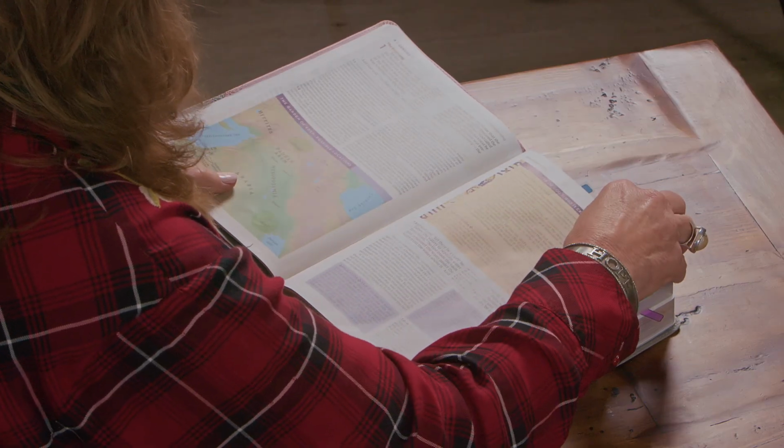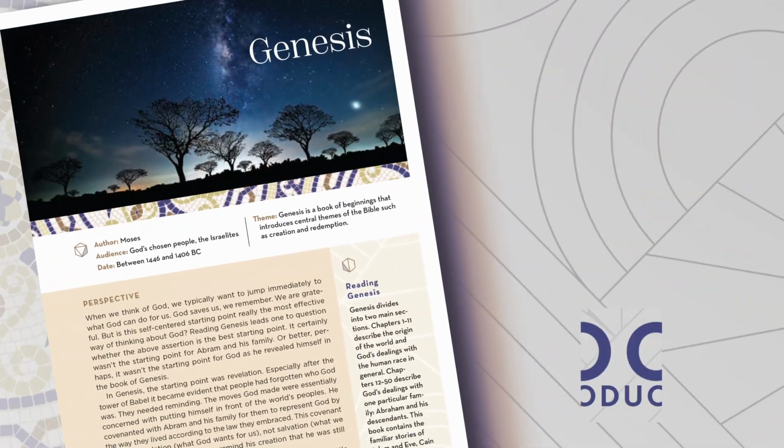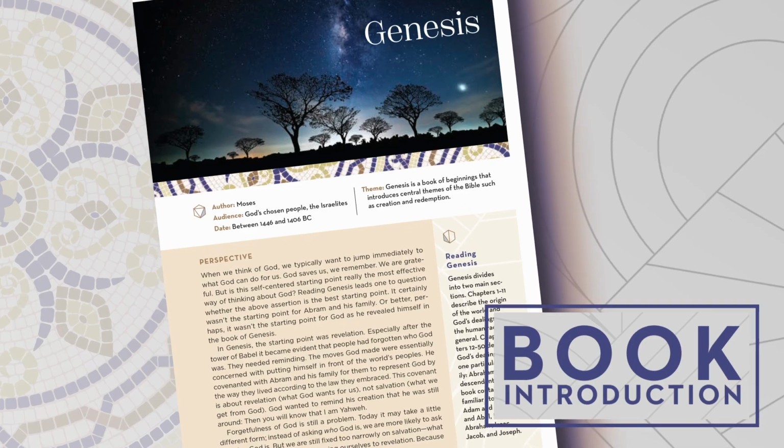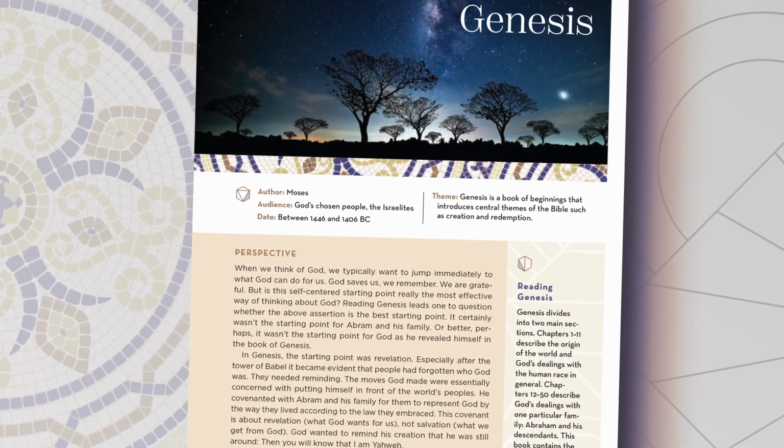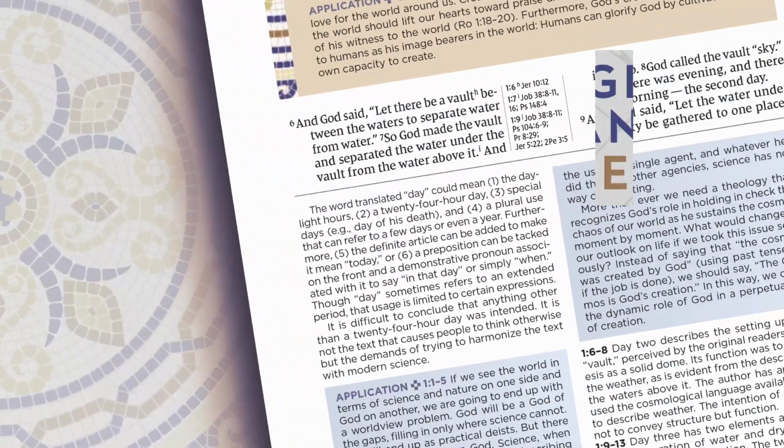So I'd love to take a look inside with y'all and just go over some of the resources that are included. Every single book of the Bible starts with a book introduction, which gives you the basic information like the book's author, when it was written, as well as perspective and application so that God's words really line up with our lives.